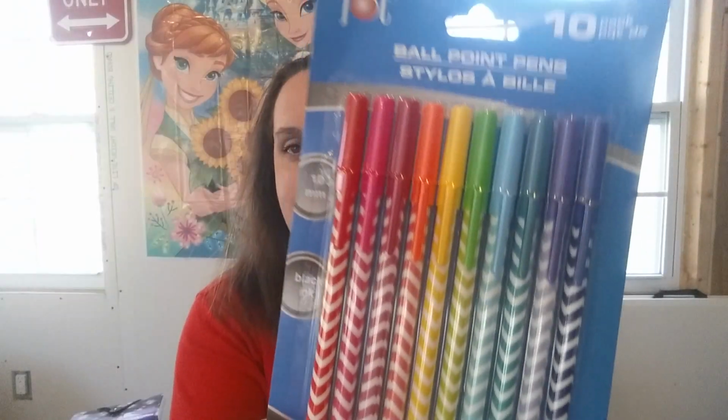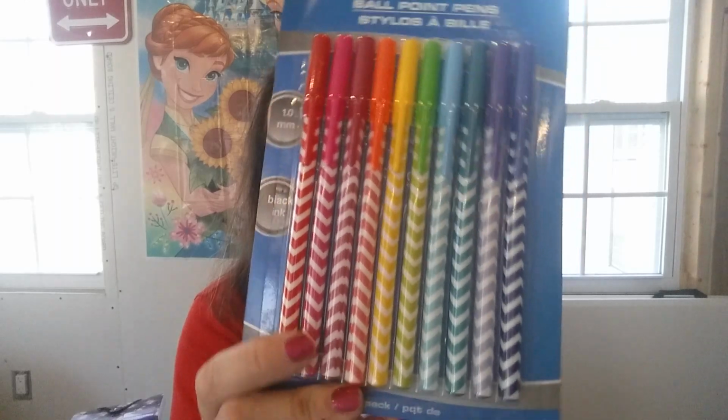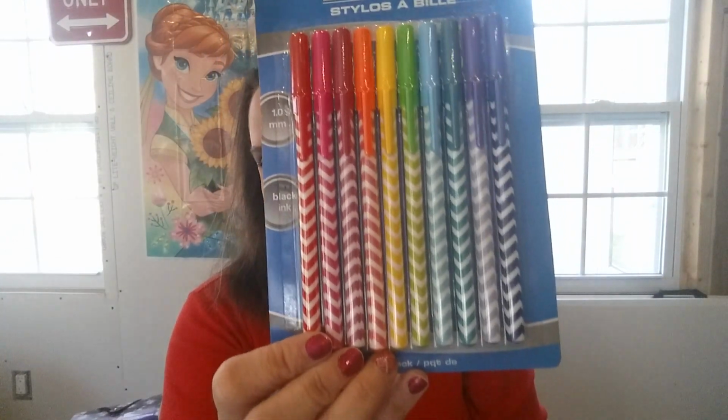Then, I haven't seen these before, but these were so pretty, these pens. I just love the rainbow of colors. So pretty. They're black ink, so I mean, they're nothing really special with that. But I just thought those were really cute, so I picked those up.